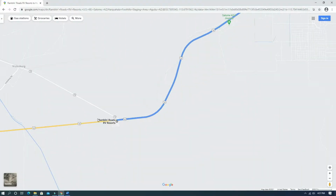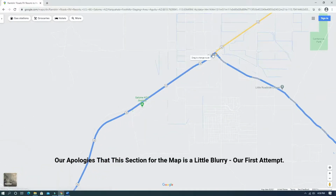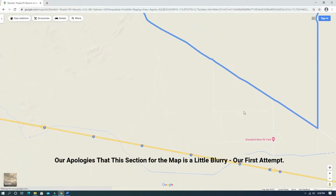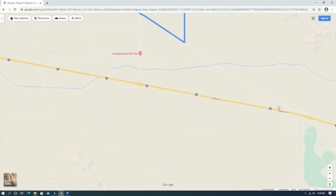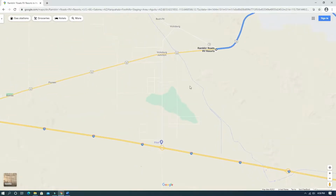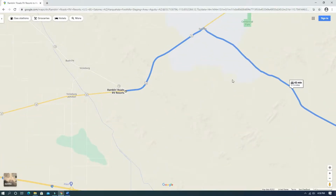Okay, as you can see, we were staying here at Ramblin' Roads RV Park. It's actually in Hope, Arizona, just outside of Siloam off of US 60. What we did is we took US 60 back through the town of Siloam, then took Siloam Road, which is a feeder route, or kind of a shortcut to Siloam off of I-10, primarily if you're heading westbound on I-10. If you are coming from, say, Ehrenberg or Quartzsite, Arizona, you have another way to come in the back way, and that's getting off on US 60.